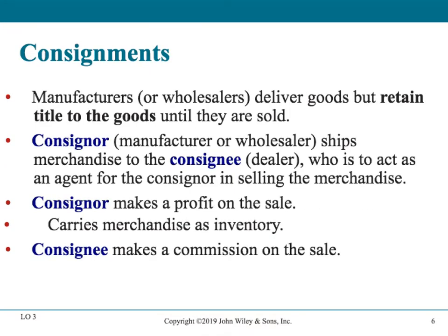What about consignments? Manufacturers or wholesalers deliver goods but retain the title to the goods until it is sold. So the consignor or manufacturer ships merchandise to the consignee, the dealer or middleman, who acts as an agent for the consignor. Consignor makes profit on the sale, carries merchandise as inventory because it retains the title, and then the consignee makes a commission on the sale.